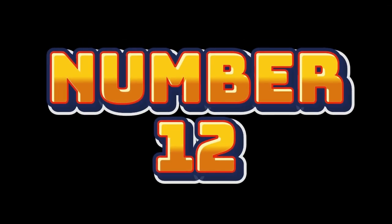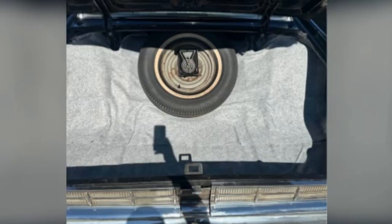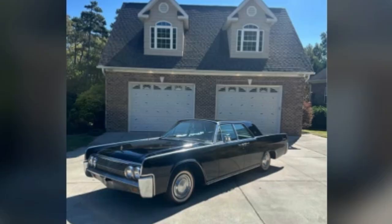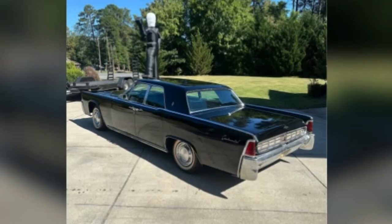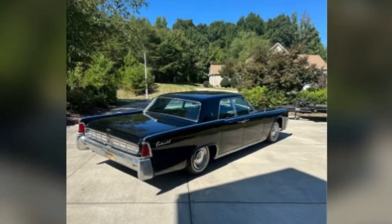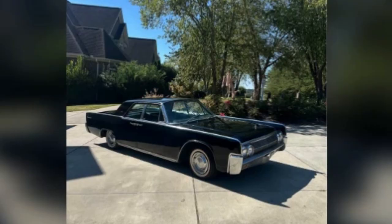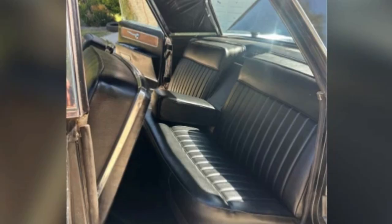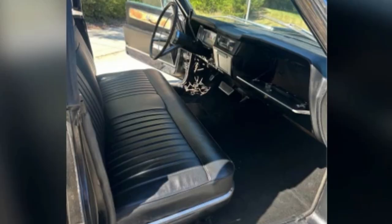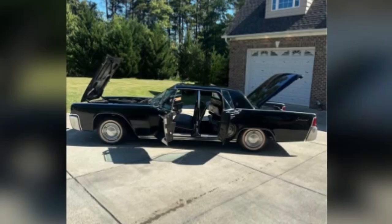Number 12, this 1963 Lincoln Continental, priced at $27,500, is a well-presented example of one of the most iconic American luxury sedans of the early 1960s. Located in Asheboro, North Carolina, the car is described as very solid throughout with no rust in the floors, trunk, or frame. Both the motor and transmission were rebuilt a few years ago, providing peace of mind for long-term reliability. It runs and drives well, making it a ready-to-enjoy cruiser with timeless styling and presence.